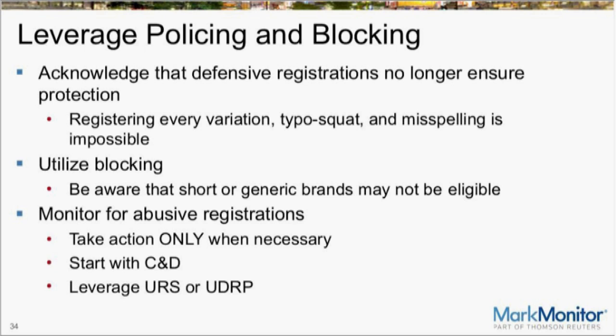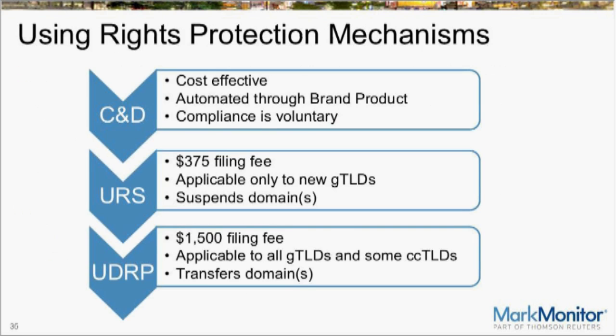In general, you can start with a cease and desist letter. You can leverage URS, UDRP, or the ADR. Use rights protection mechanisms and use domain backordering or anonymous acquisitions as possible methods of recovery. If you don't know what your enforcement options are, you don't know your best course of action, MarkMonitor can help you identify your best course of action.